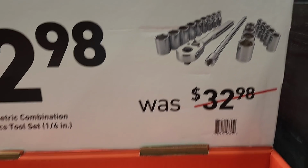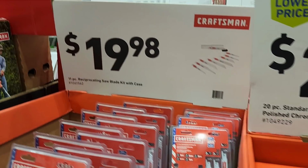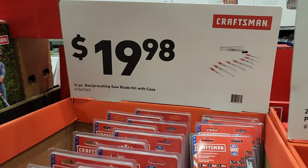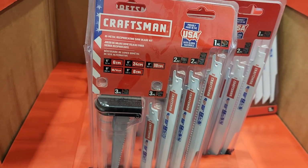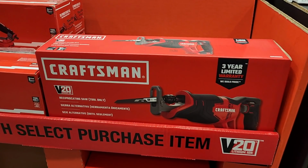All right, so you got this one from $32.98 down to $22. These are a socket set with some extensions. You got $19.98 for the reciprocating saw blades. Guys, I do not recommend these. These are homeowner grade, or, you know, cut once and throw away basically.